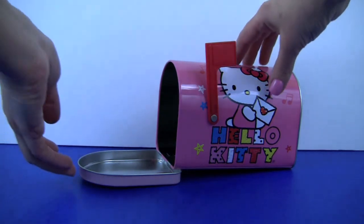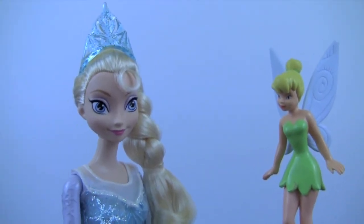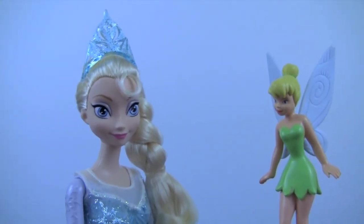And this was our Hello Kitty mailbox surprise. I hope you had fun opening it with me. That was so much fun! Yes, it definitely was! I'm glad you enjoyed it!